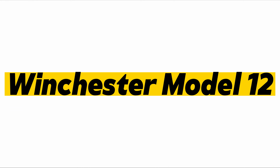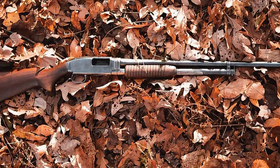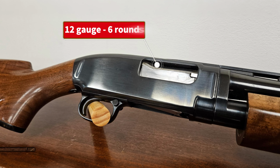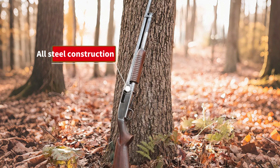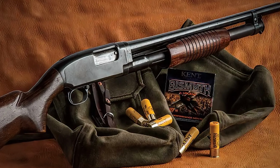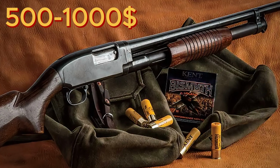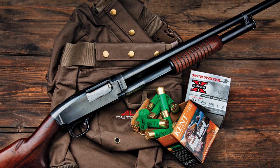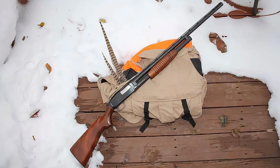The Winchester Model 12, a pump action from 1912 to 1964, is a 12-gauge with a 6-round magazine. All-steel construction and a silky action make it a pre-war gem. Model 12s from the 1920s still hunt today. It costs $500 to $1,000. It's a reliable pump for birdshot or slugs, and its 7.5-pound heft tames recoil. A vintage survivor.